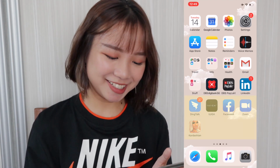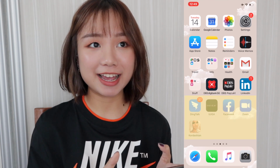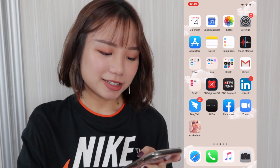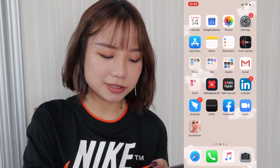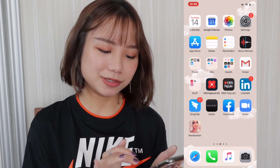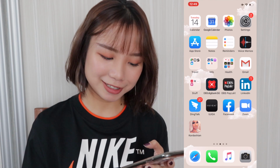Okay, and then over here. Okay, so this last row of stuff, they're just all here because I recently downloaded them and I cannot be bothered to sort them into somewhere. So DingTalk is actually an app my company uses to communicate, so it's just there. And then I have my company app, Facebook, which I recently downloaded only for work, which is why it's also just right here, and Zoom, which I also recently downloaded.